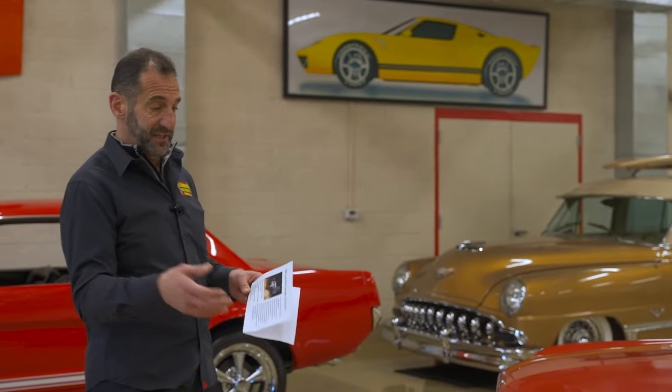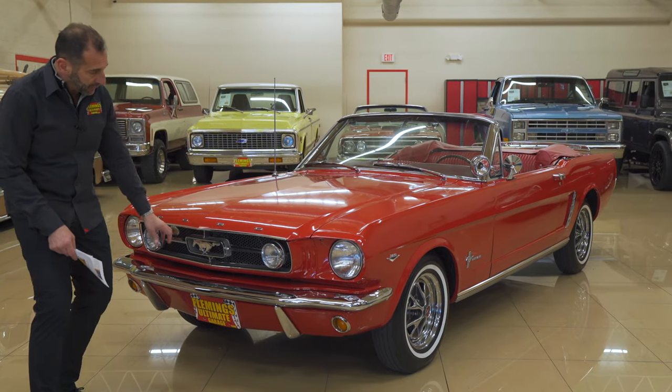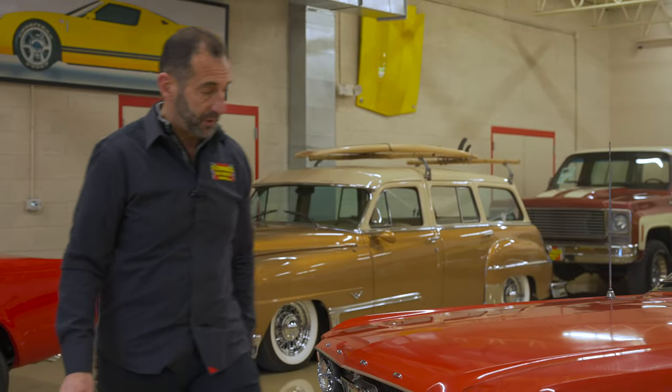So like a GT package that's been added to this car, right? You would've got a regular Mustang, then they would've upgraded to the GT package, and part of the GT package would've come with this, what they call tri-bar grille, with the two GT fog lights that are in there. There's a switch underneath the dash that turns those on there.